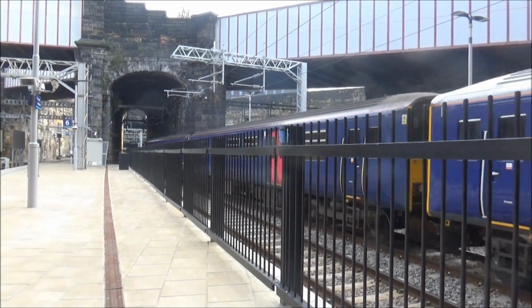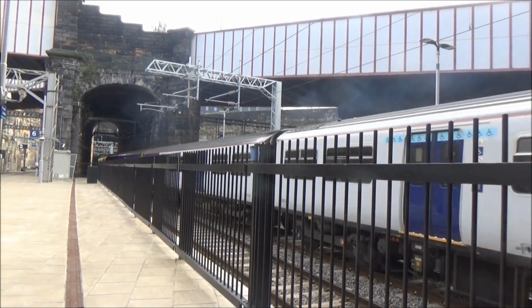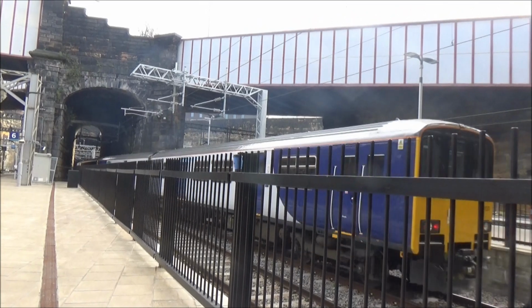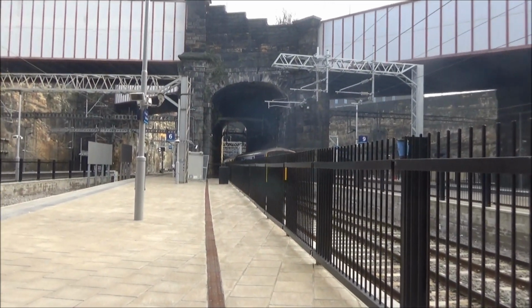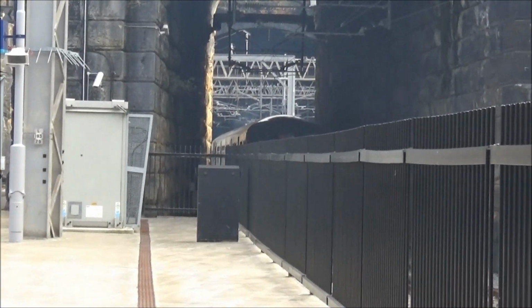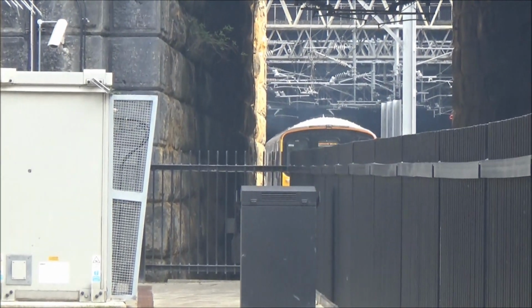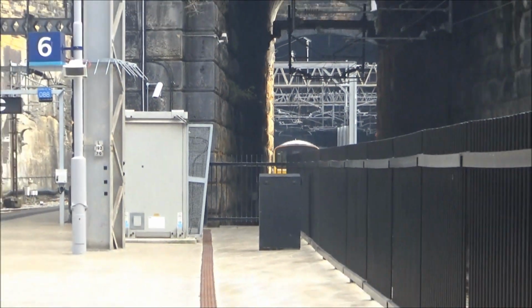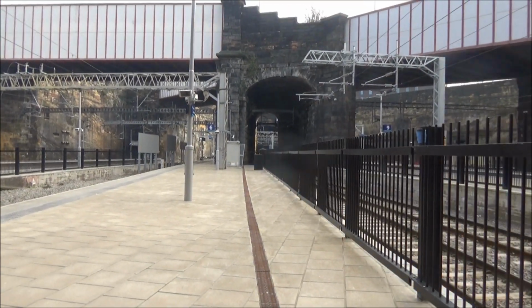There goes. So basically, thanks to Great Western Railway and a new livery, Northern still got the welcome aboard. Welcome aboard. This service is going to welcome aboard. This service is going to where? I don't know. Nowhere. Yeah, where? Nowhere. Where could the hell that be?